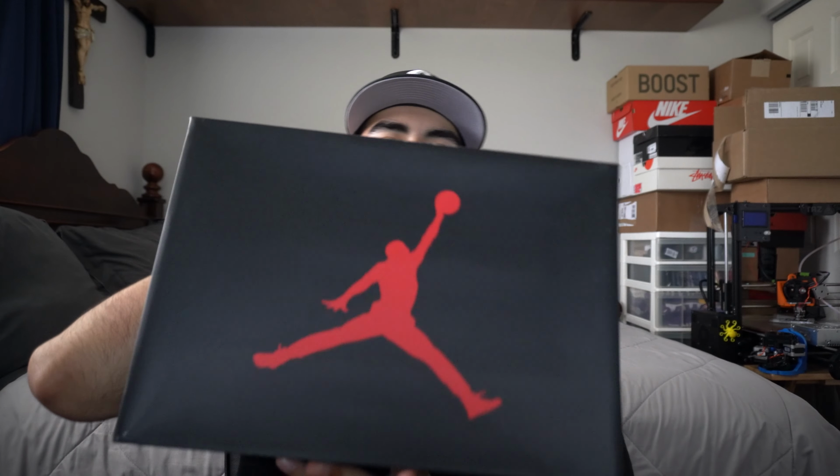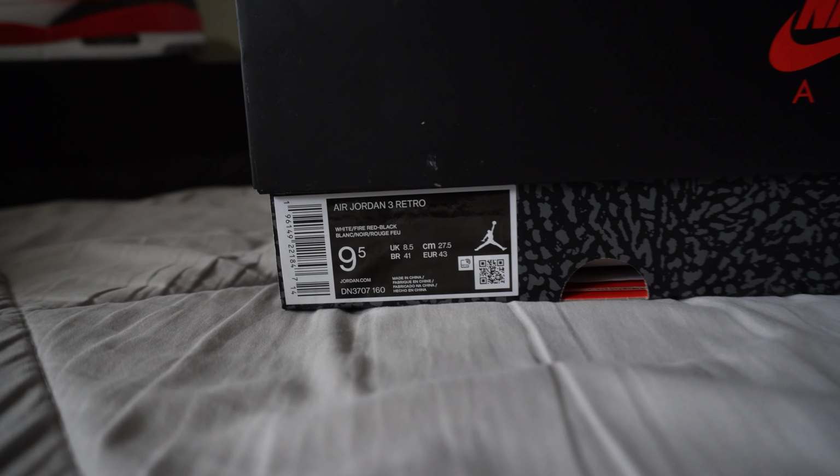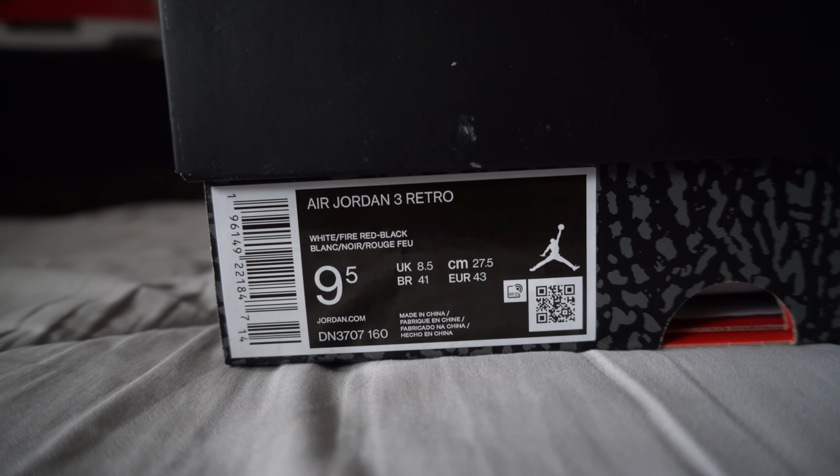Now, starting with the box, Jumpman on the front, Nike Air branding on the box right here, 9.5. This is my personal size, and like I said, I do have a couple pairs, one on the way, two already in hand, and I'm going to double up for sure. Probably going to give the other pair to a homie.